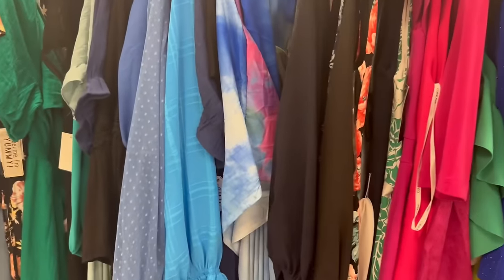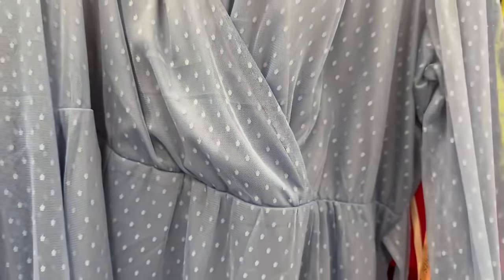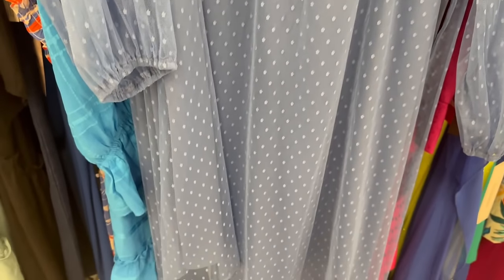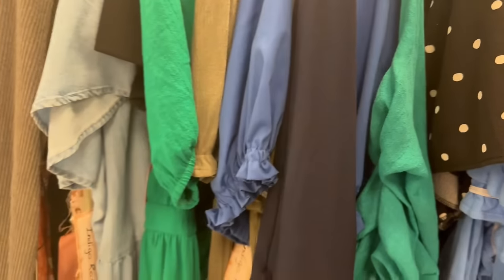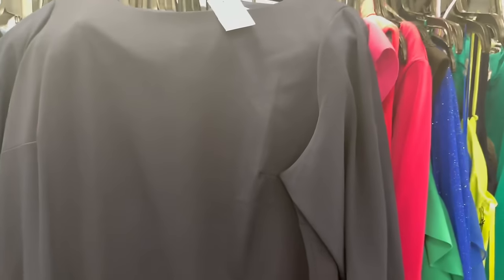All right. See if we see anything else to show y'all. Okay, here's another dress. See-through on the sleeves. You've got the V-neck. This one is about to the knees as well. This one is $10.99 by Inspired Hearts. Very cute. This is a nice classy dress. This is Calvin Klein for $24.99. You got like the bell flare out sleeves. A simple, nice black dress.